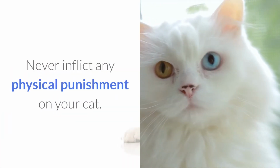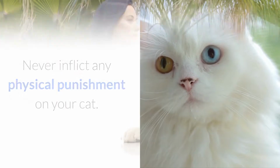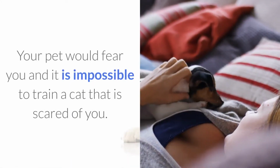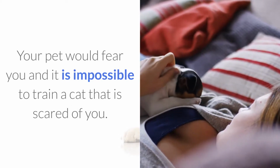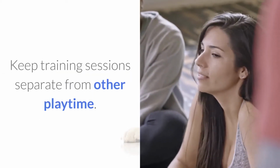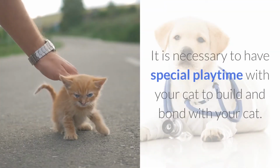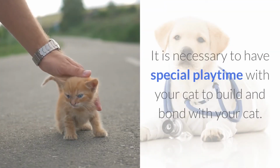Never inflict any physical punishment on your cat. It will distance your cat from you. Your pet would fear you, and it is impossible to train a cat that is scared of you. Keep training sessions separate from other playtime. It is necessary to have special playtime with your cat to bond with your cat.